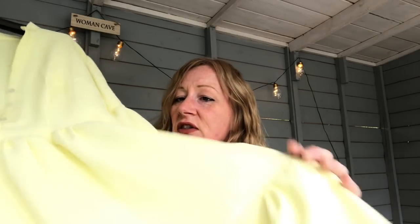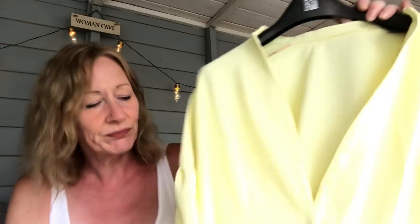I think the next version that I'm going to make, I will either leave off the flounces on the sleeve, or I'll leave off the flounce on the bottom, one or the other. But I definitely will make this again because it's a really lovely dress. So that's my next one. What else have I got to show you?